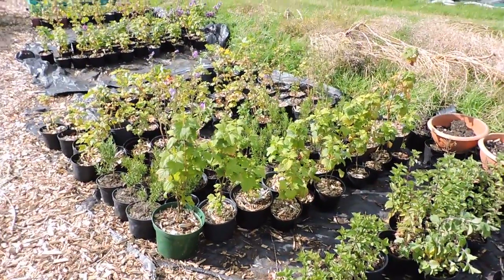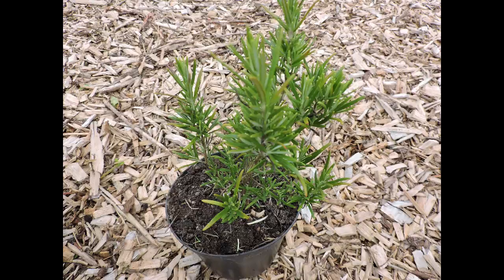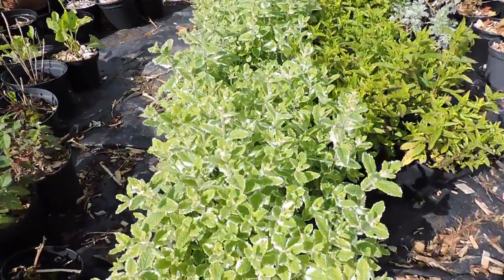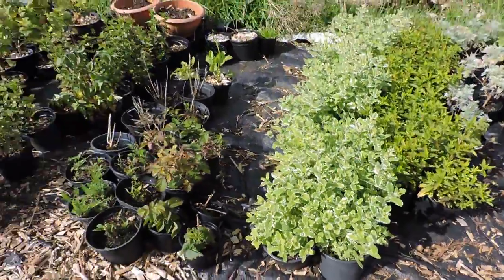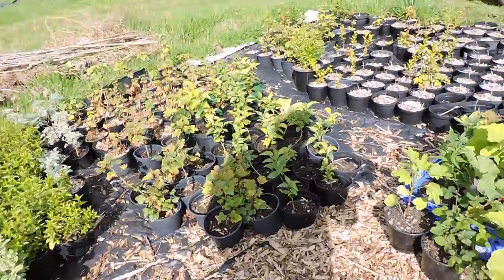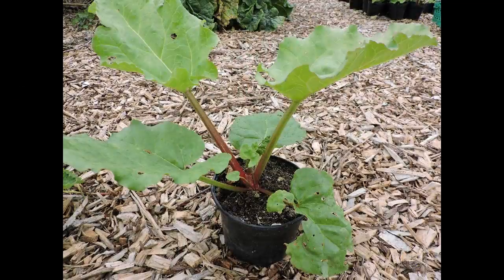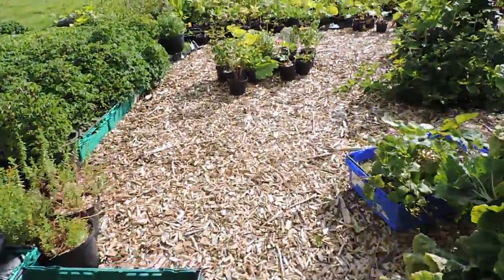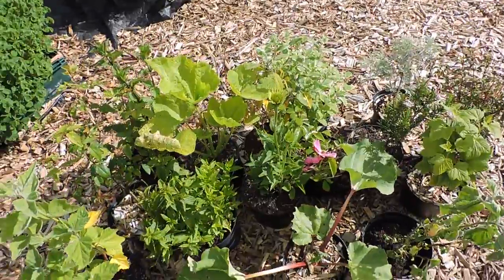still some really nice plants left over, especially the zebra mallows and the rosemaries, and some of the beautiful pineapple mint, which is really nice for tea and a nice smell, and of course the iced tea mint as well, and blackcurrants. We also have plenty of rhubarb left over. Let me show you here. Here's a little selection that we used for the last video.